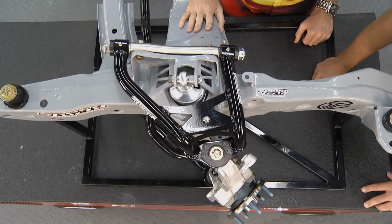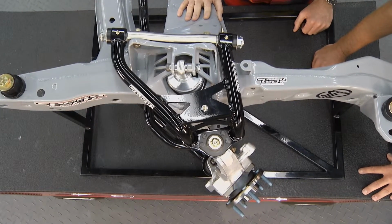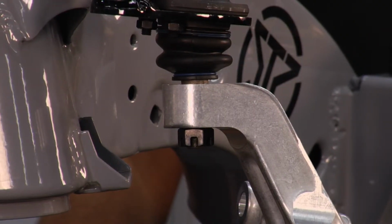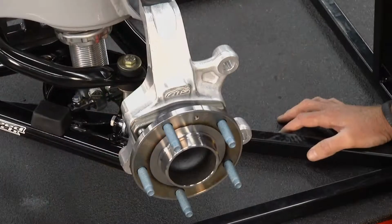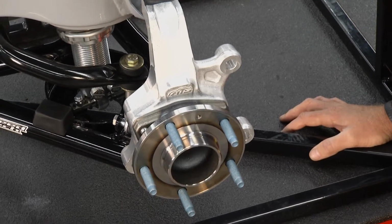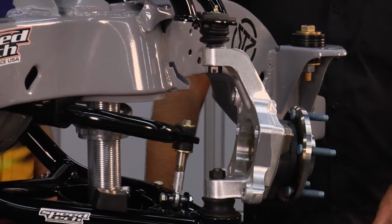Yeah, it's a pretty highly designed piece. It's a forged 7075 aluminum, forged in Texas. We do all the machining in-house. Runs the Corvette, the 2014 Corvette hub, which is increased strength over the older C5, C6 stuff. And it's a sealed hub. Sealed hub, no maintenance. And I mean, they've been tested. GM has tested those things, so they're pretty much bulletproof.